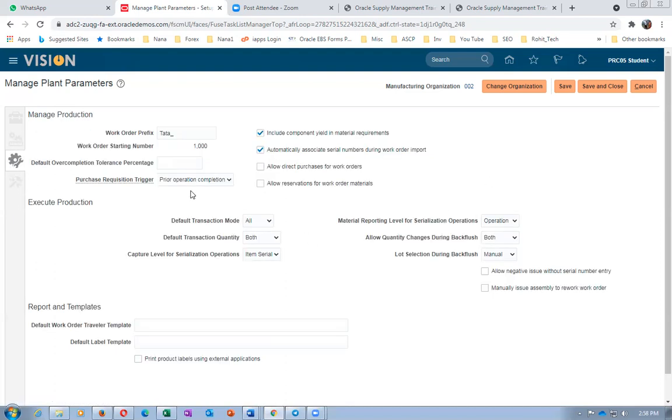Fine. I made two changes. One here is the prior operation completion, purchase requisition place. And then here, the work order prefix is Tata underscore. Click on save and close now.